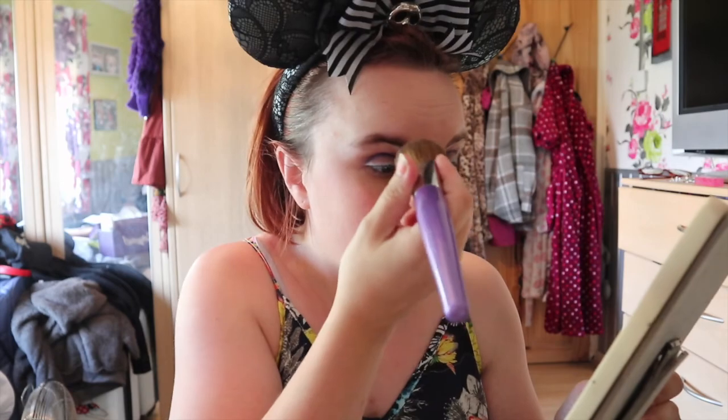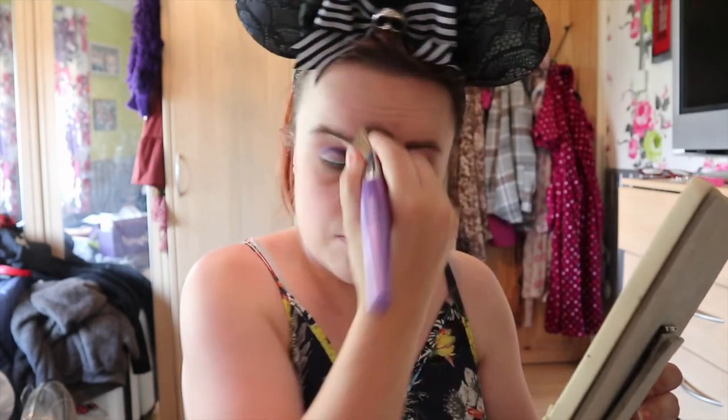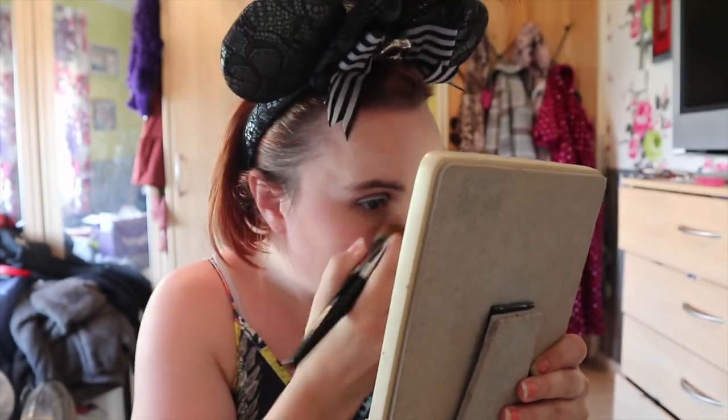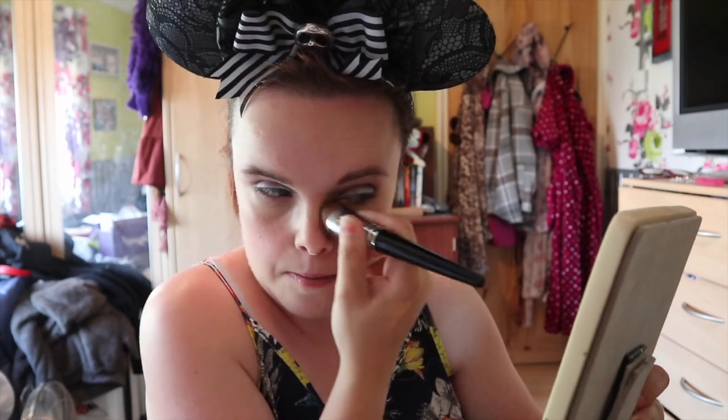I'm also just going to set my eyebrows a little bit. Right, and I've just realised I've got really dark circles underneath my eyes. So I'm just going to apply some more foundation to there. I mean, I know most of it's going to be covered in a black eyeliner, but yeah, that's better than what we was. I'm just going to set that.